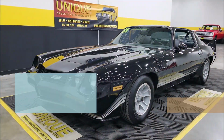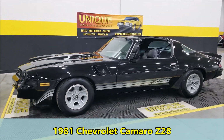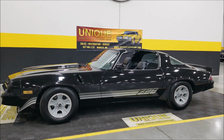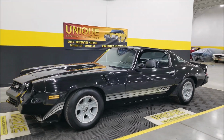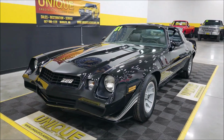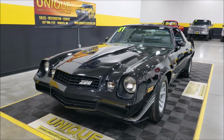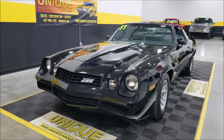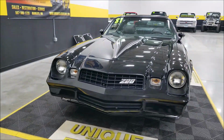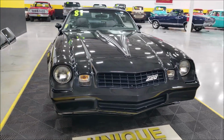Let's take a look at this 1981 Chevrolet Camaro Z28. Now, as you can see, this is a CC1 code, removable glass panel car, so T-tops. Underneath the hood is a 350 V8, and that's actually paired up with a T56 6-speed manual transmission that came out of a newer Camaro. The 350 has a 4-barrel on it, long tube headers, HEI ignition. Also equipped with power steering, power brakes, and AC, although we have not had the AC working.